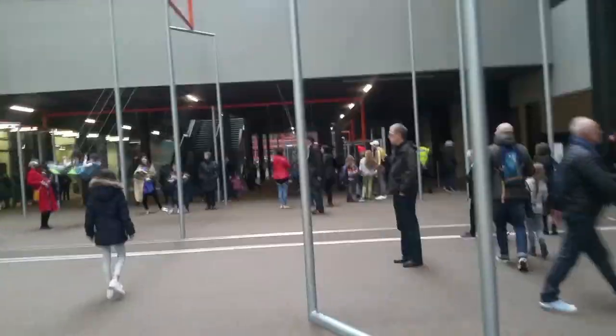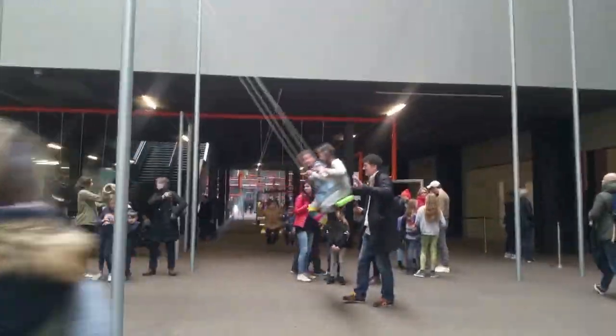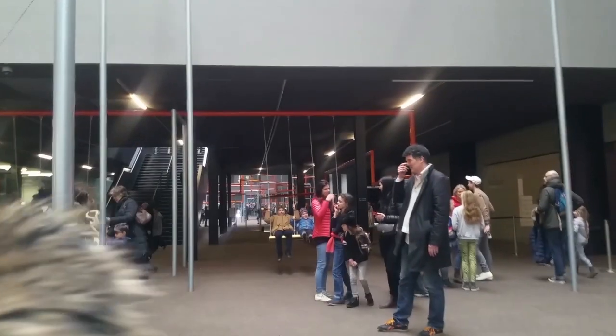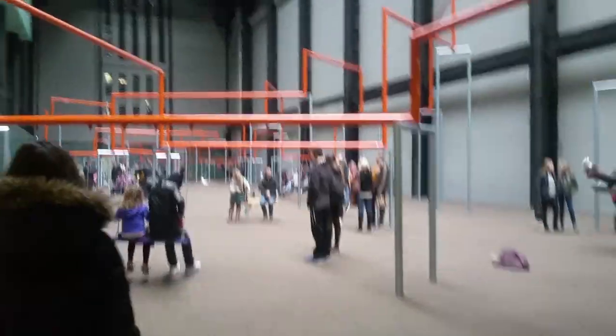Yeah, all the way down. They've built a park in the middle of the Tate. No, I think it goes all the way down to the end. That literally goes all the way through the museum. This is crazy. What museums do this? Casually install a park.